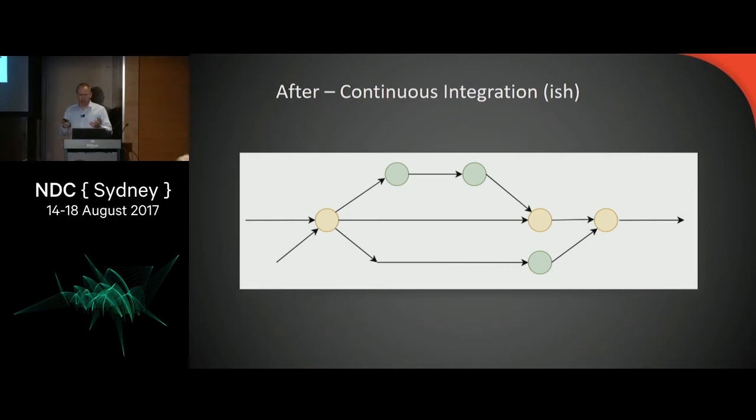But changing to continuous integration, we did trunk-based development. Doing daily commits is a bit of a challenge. It's a process and a cultural change. If it was a continuum between feature branch development, where you merge at the end of the sprint, and continuous integration, where you're merging once or twice a day, our teams at the moment fall somewhere in the middle there, and developers fall somewhere along that line.